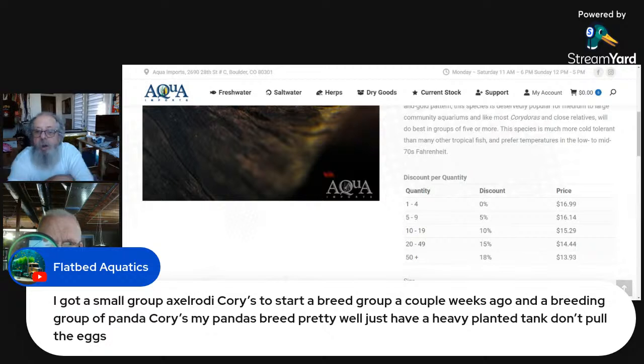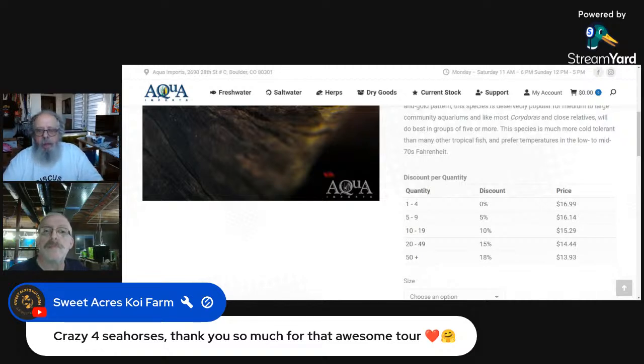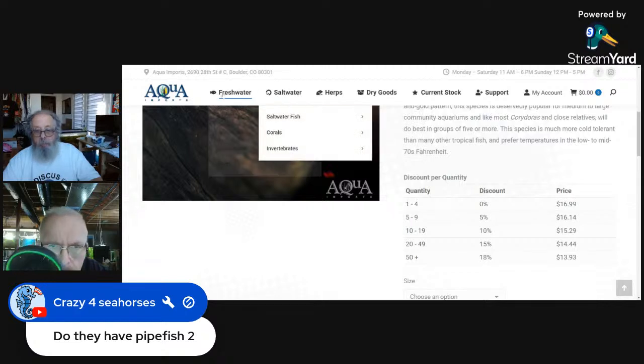Got a small group of Axelrod quarries to start a breeding group. Yeah, that sounds good. A couple weeks ago, I started a breeding group of pandas. My pandas breed pretty well. Just have a heavily planted tank. It doesn't pull the eggs, and he still makes them. Right. I remember Foxy talking about using a spawning mop, an eyelash spawning mop, with her pandas. And she says occasionally she'll pull the mop out for something, and little pandas scoot out from under it. Oh, wow. So I've got a really heavily planted tank. I can't remember, maybe 8 pandas in it, and I have no idea if there were still 8 in it. And then I put 5 more in yesterday, the day before. And lots of just stuff on the substrate. It's just sand, so lots of big clumps of Java fern resting on the substrate. A lot of other stuff. So hopefully mine will spawn like that too.